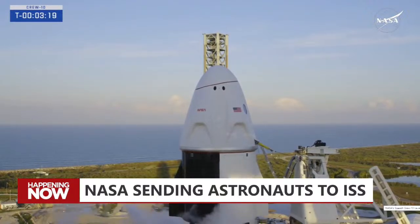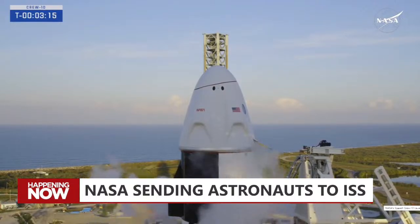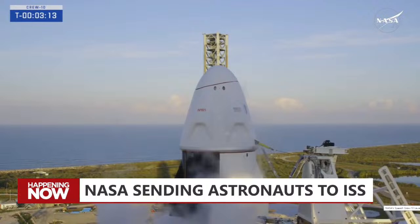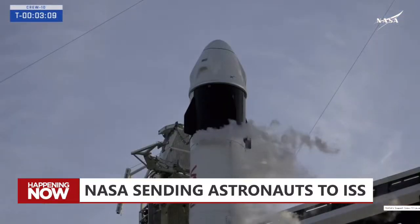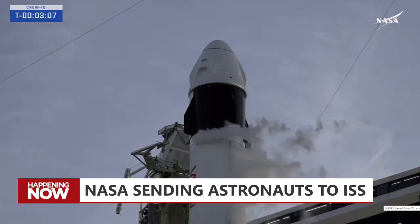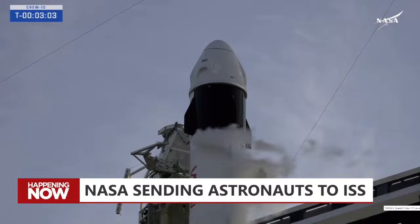And then coming up in less than 30 seconds at the T-minus 3 minute mark, the first stage liquid oxygen or LOX load will complete. And we'll continue to check through a couple more fueling milestones, including one around the T-minus 2 minute mark before flight, where we'll hear liquid oxygen loading is complete on the second stage.